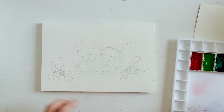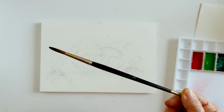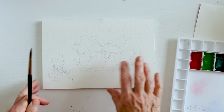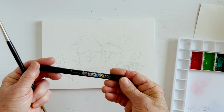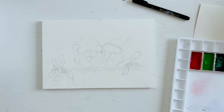And there we are. Brushes, we will use, I think this is about a 7 round, something like that. That will probably do the trick for most of what we need. I will probably do some inking on this, almost for sure. And for that, I could use any one of many things. I've got my Tombow brush liner here, which goes thick and thin. That's quite nice.